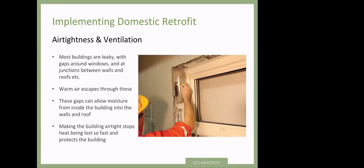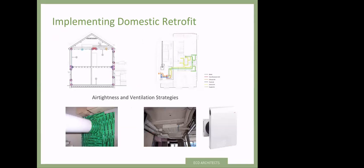By understanding where the gaps and cracks are and sealing those up, we can tackle the heat loss. So it's about setting a strategy for your air tightness. The image on the left-hand side is a property we did about 10 years ago, a little two-storey house in Westminster, where the air tightness layer is the blue line, and there were various key junctions along there that had to be properly detailed.